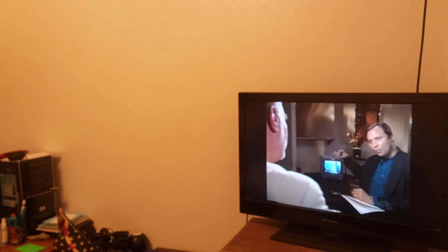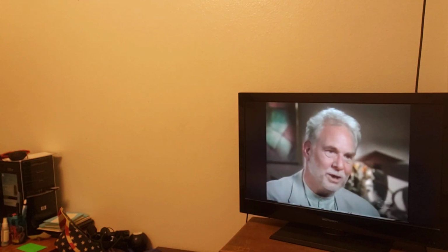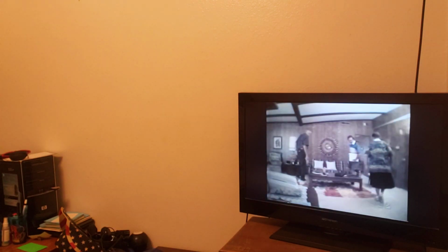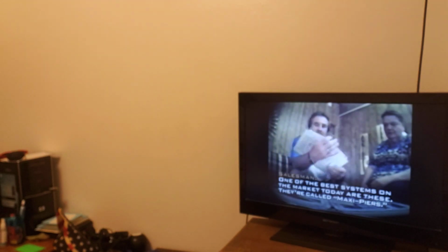Is this in any way a useful inspection? No, this is in no way a useful inspection any more than I can expect the foundation of the building we're sitting in to be inspected from this room. But that doesn't prevent the salesman from trying to sell Rosie an elaborate earthquake system. One of the best systems on the market today are these. They're called Maxi Piers. Remember, the state's expert says that because of the way this home is dug into the ground, it doesn't need the extra bracing.